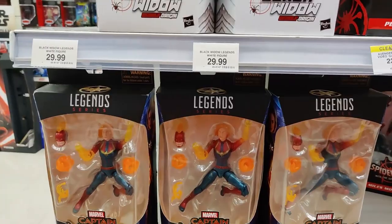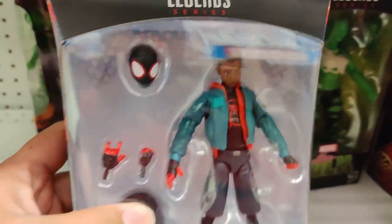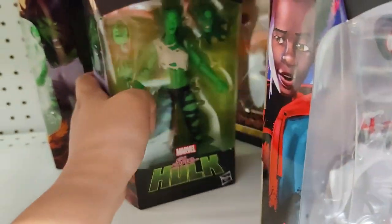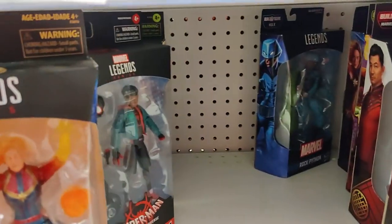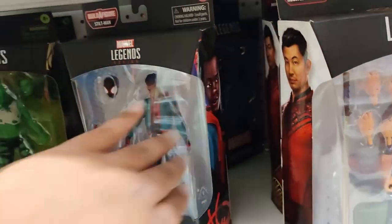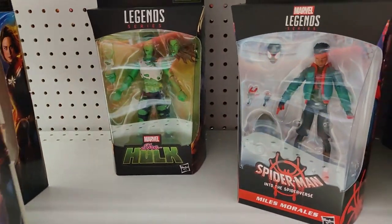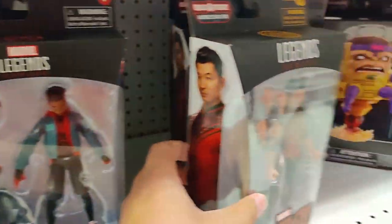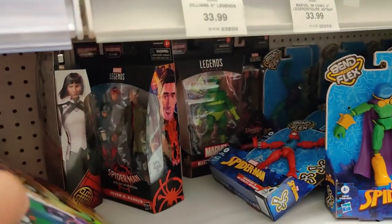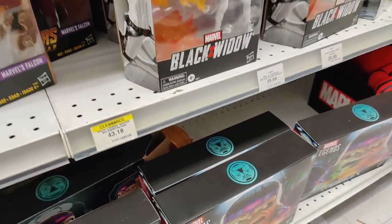And we have a couple clearance items. Captain Marvel. Shang-Chi. Sensational She-Hulk. Miles Morales. Good to see him. Sorry, these aren't on clearance. I just talk about the other ones. Yeah. Like her. She's on clearance. Alright, so you know what? Don't wanna screw up anybody's day. Hey, stop it. Alright, there we go. Yep. Rock Python here, he's probably on clearance. Whole bunch of Shang-Chi's. Oh, there's MODOK. MODOK! You're in the wrong place, MODOK. You should be down here with your open brother. Somebody open them. That's not cool.